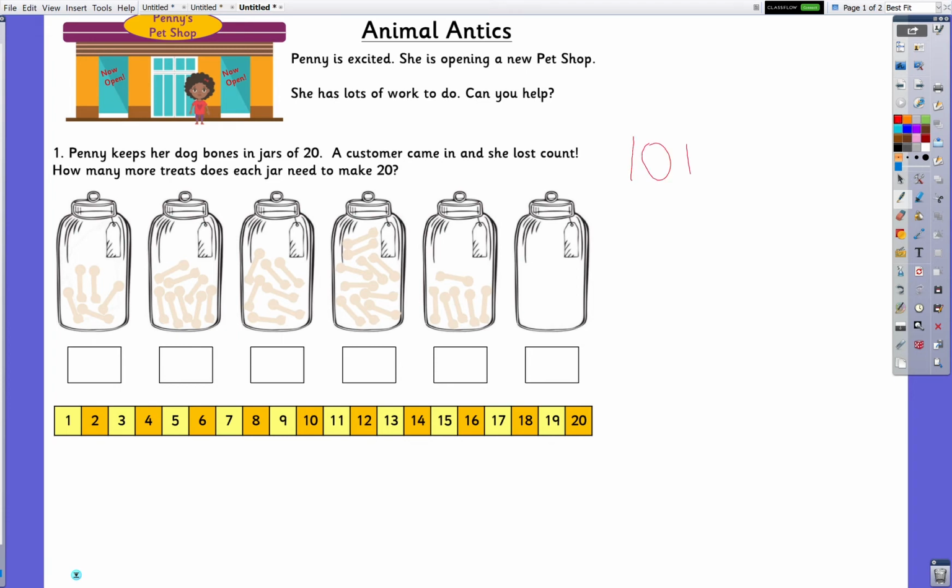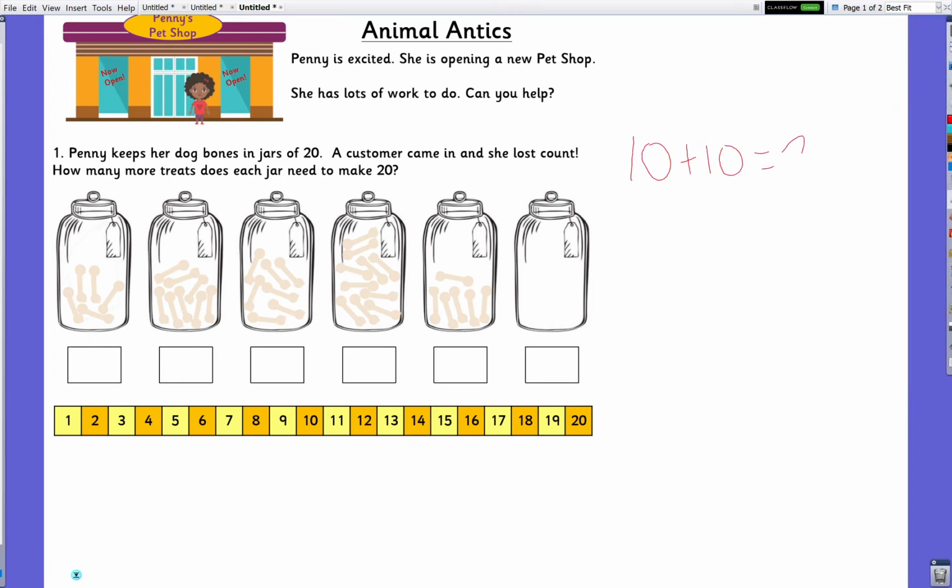10, here we go, add 10 makes 20. That's an important one to remember. And then we need to know all of our other number bonds. So 0 and 10, 1 and 9, 2 and 8, 3 and 7, 4 and 6, and 5 and 5 all make 10. Okay, so those are the ones that we need to remember. So these are our memory joggers. So that's what we're going to put a little tick there.